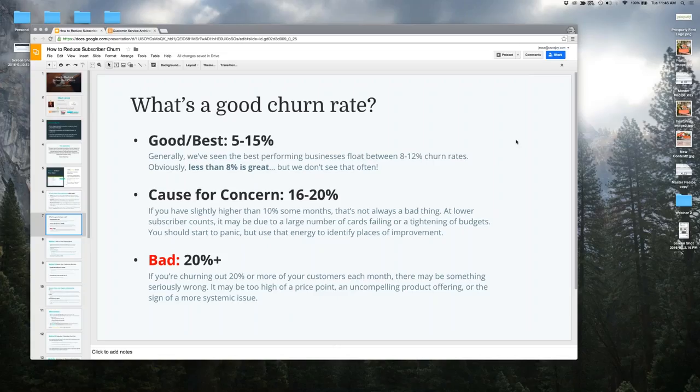If you're churning more than 20%, which it looked like about 20% of you are experiencing, you guys are in the red right now. So this is what you've got to be doing this month, today, tomorrow. We'll be starting to get that down below 20%. If you're churning at more than 20%, there may be something seriously systemically wrong. So maybe it's product offering, or maybe it's pricing, or maybe those operational missteps are very significant.